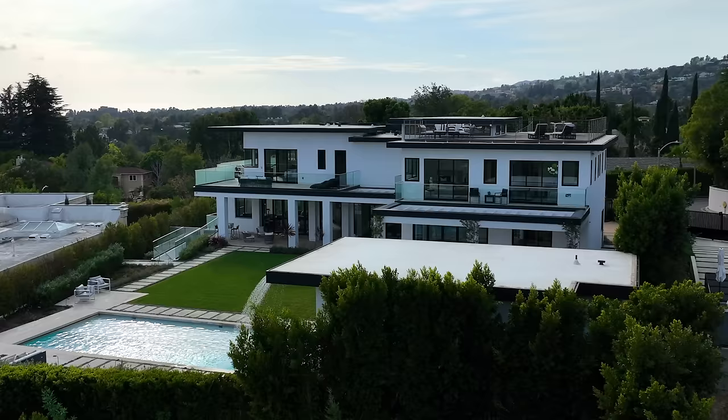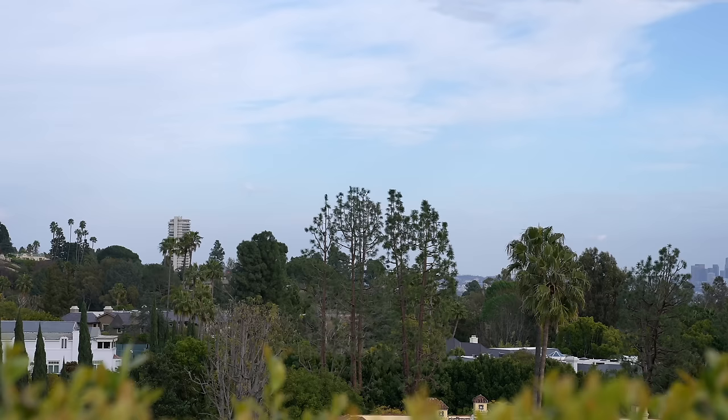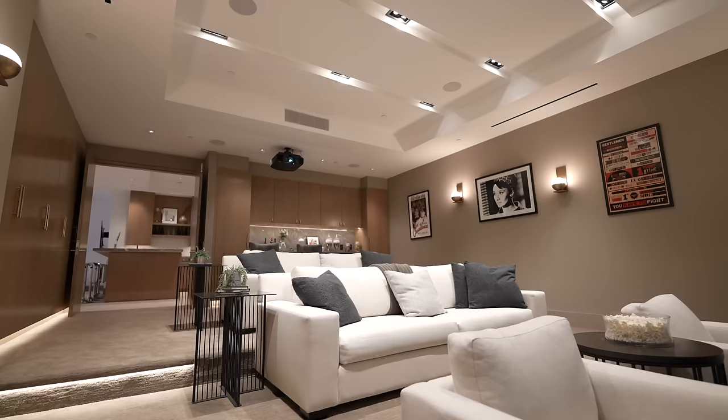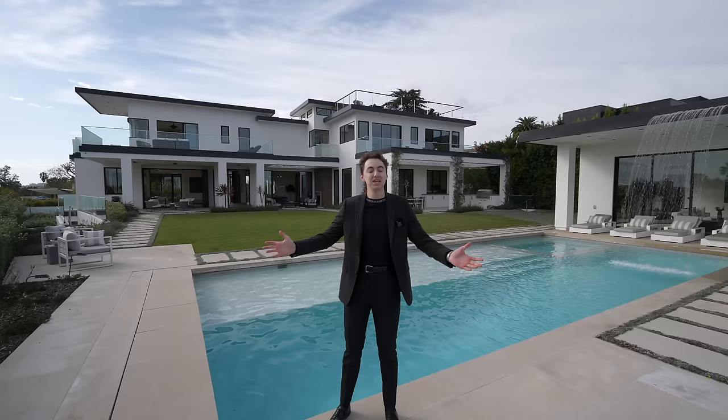This is a $23 million Beverly Hills mega mansion with impressive views of the city. It's got its very own yoga studio, movie theater, wine cellar, and so many other things. And today, we're gonna tour this property in its entirety.